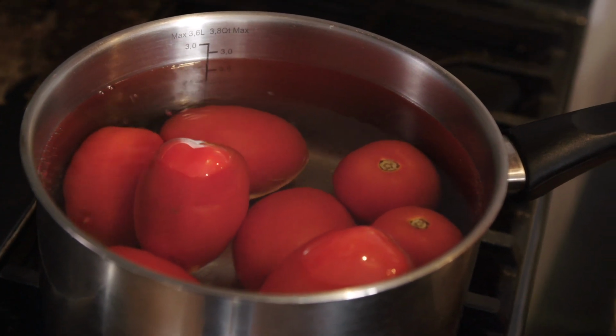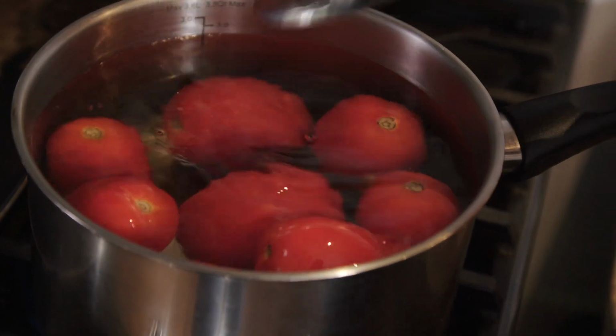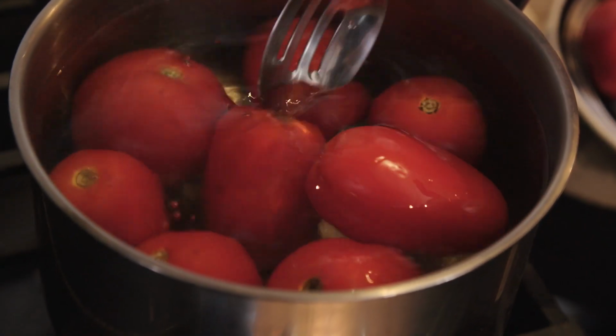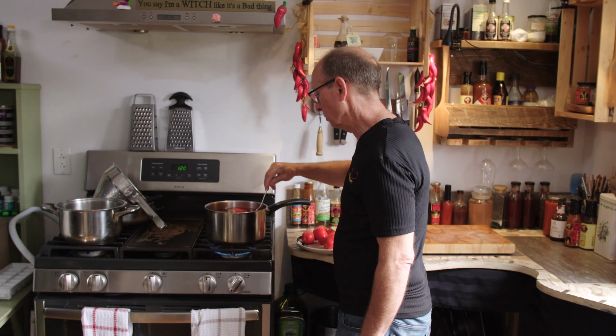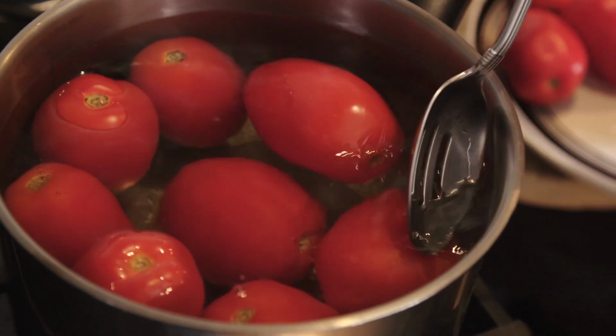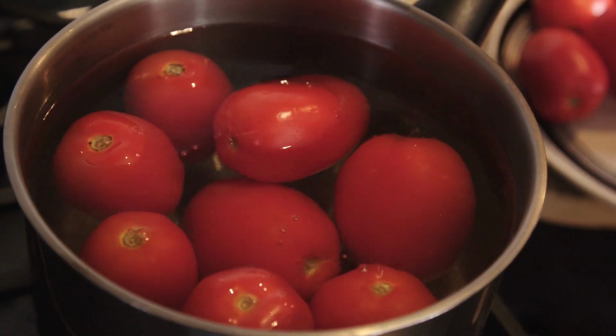We'll just wait the minute and a half, and we're looking for them to crack. So once we see the cracks starting to form in the skins of the tomato, we're going to scoop them out with the slotted spoon and put them into another pan where they're going to wait until we're ready to remove the skins. The total amount of time to poach the tomatoes should be between 30 seconds and a minute and a half per tomato.